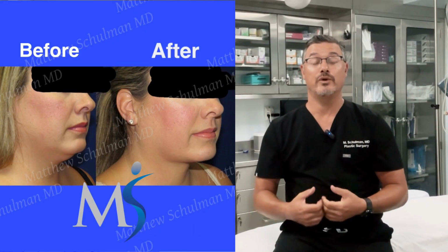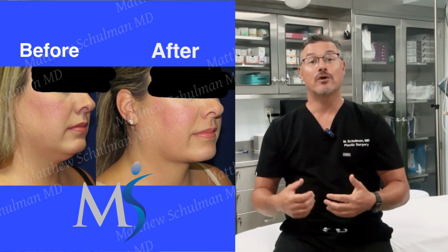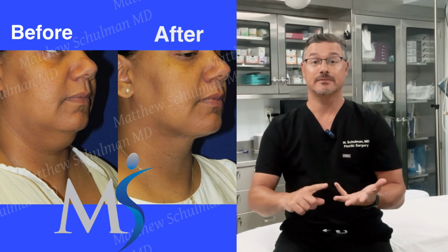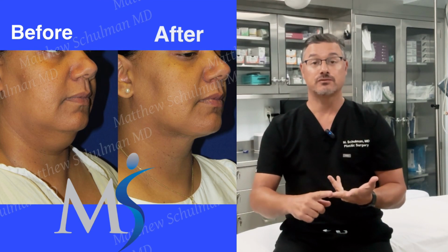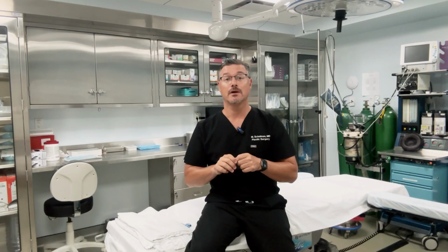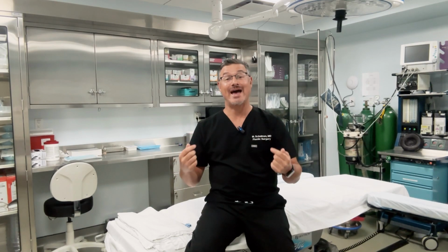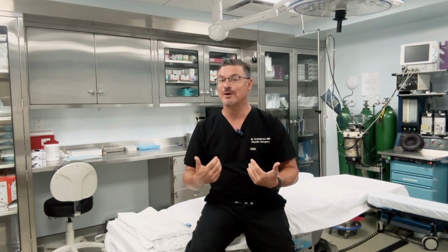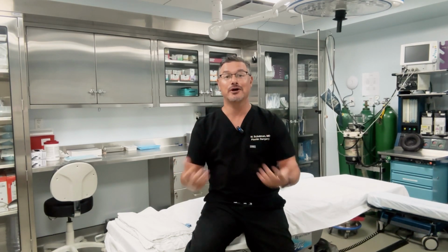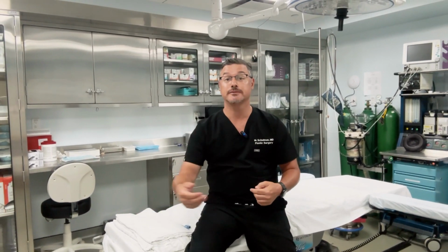And you can see with liposuction of the neck, you can get a really nice improvement in someone's appearance. It makes them look younger, it makes them look thinner, and it's a relatively short procedure and simple recovery. Sometimes when you gain weight, the fat goes to your face and your neck first, and this is what happens with me. So by doing some liposuction of the neck, it's going to make you look thinner. It's also going to make you look younger because the neck has been said to be one of the first places on your body to start to show your age.